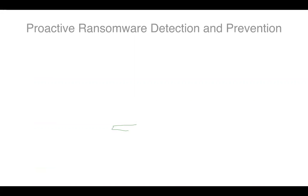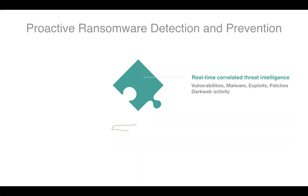So let's look at how we can actually do this. What are the things that we need here? So obviously, we talked about the threat intelligence piece. We know we need early warnings on vulnerabilities, exploits, malware, patches, dark web activity, social media references, which tells you how serious, how severe the issue is and what people are talking about it. All these things can go into the threat intelligence aspect of the puzzle.